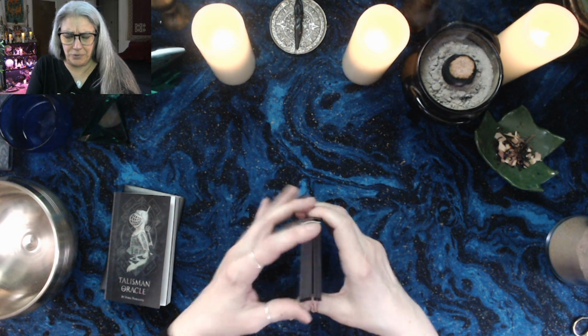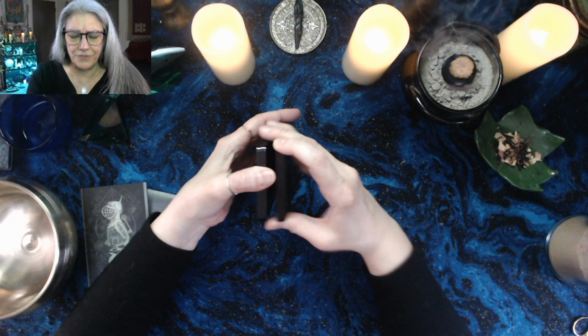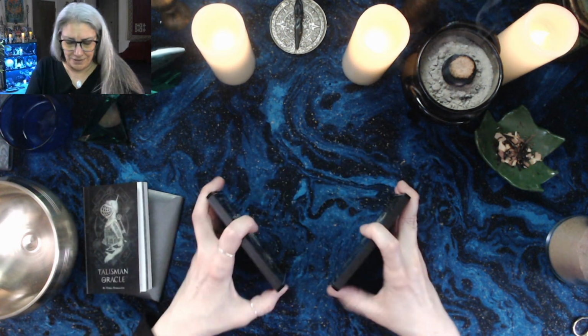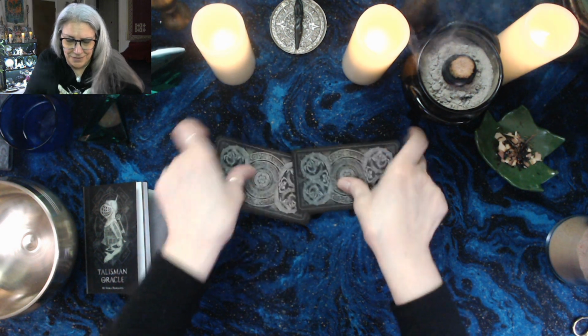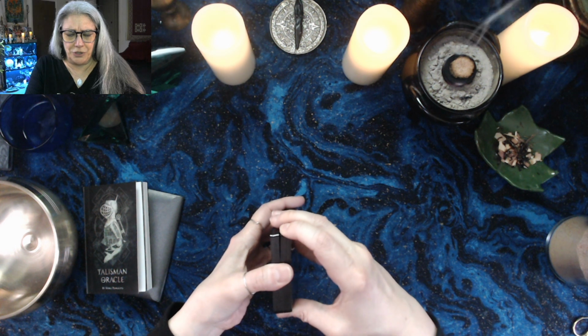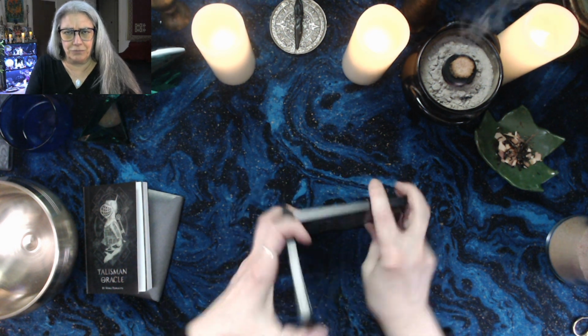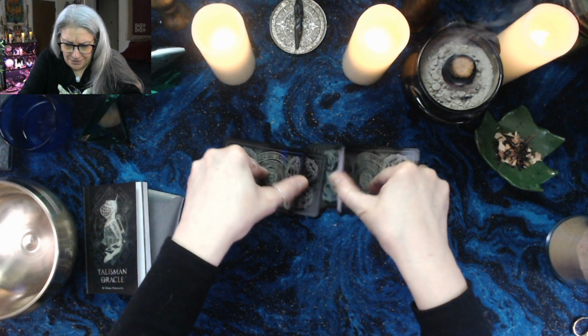That was disappointing. They come out in chunks. That's very odd for a US Games deck. Very odd. That was a little bit better, but they still just kind of want to go in chunks instead of individually when you run your thumb across them.